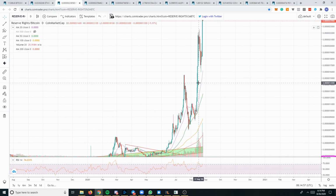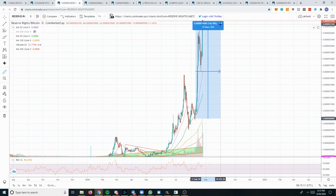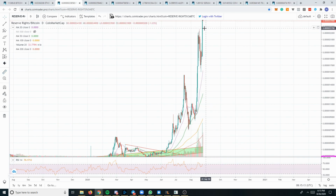A lot of you guys stayed in, which is absolutely awesome. I'm really happy for the gains some of you have made. It's been on an absolute run lately, coming up from the first time we invested, which was back down here. I ended up selling out close to about here just before this run, but that's okay. And since then, if you stayed in, there's been an extra 160% gain there.